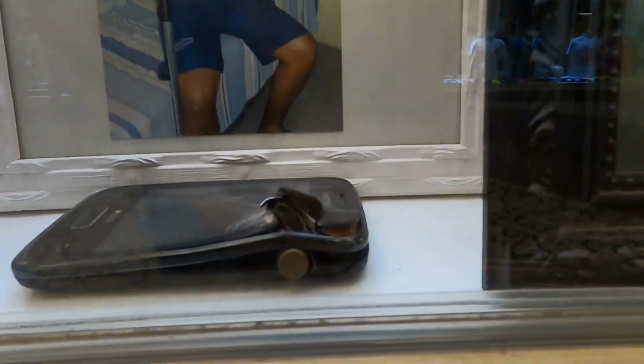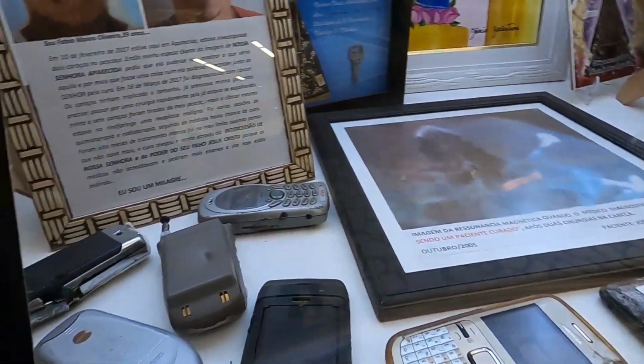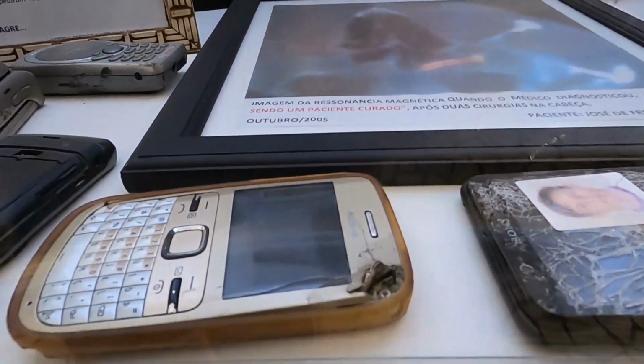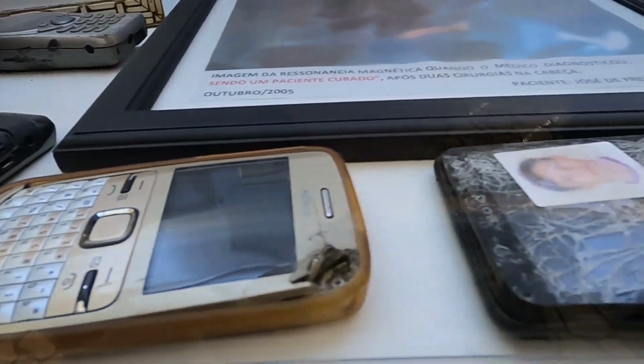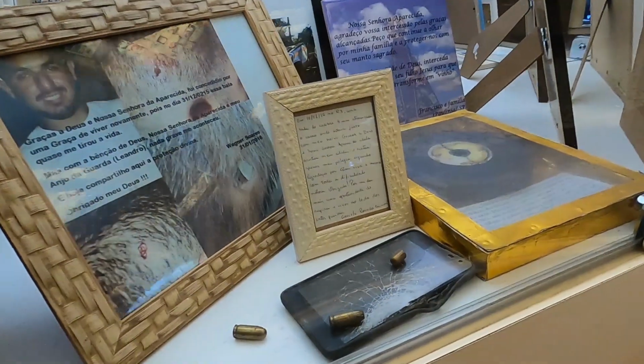Yeah, and you see us walking through all the different glass domes there. These are some people that, through their faith, believe that bullets were stopped by their phones. There's a couple Nokia phones in here, which is really a testament to how strong a Nokia phone is. Yeah. And the faith.